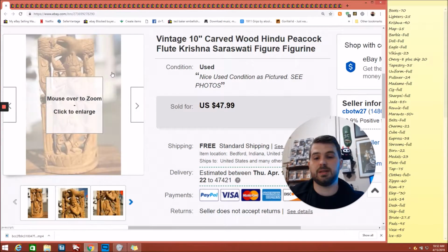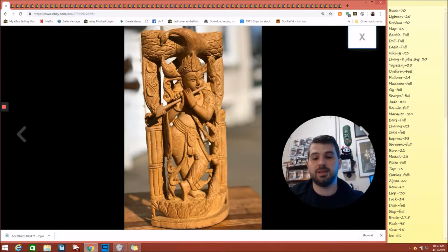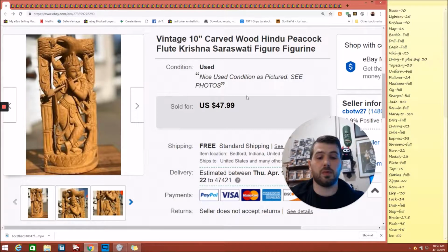Next, we got this Krishna carved wood. This is really cool. It was super intricately carved. People like these a lot, and I tend to sell this kind of stuff pretty quickly after I get it. And I ended up taking an offer on this one for 40.